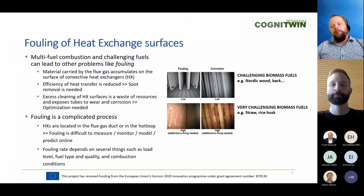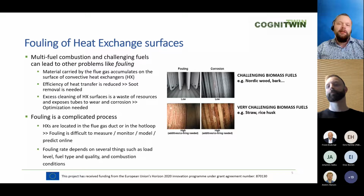But still, some estimation on the fouling rate of heat exchangers can be made by modeling and calculation, but typically the fouling rate is affected by several factors like boiler load level and combustion conditions, as well as, of course, the fuel type and fuel quality. And fuel quality is quite often unknown in detail. So this kind of calculation has to be flexible enough and able to adapt to changing conditions.